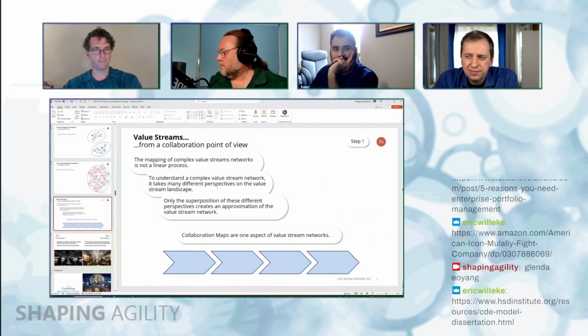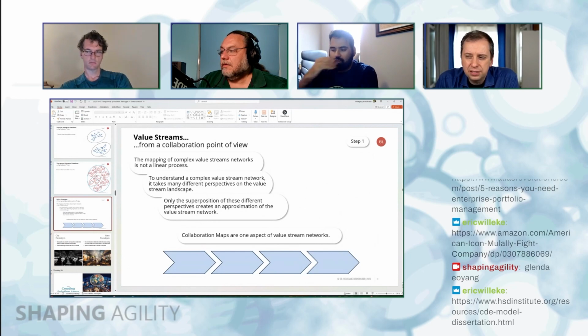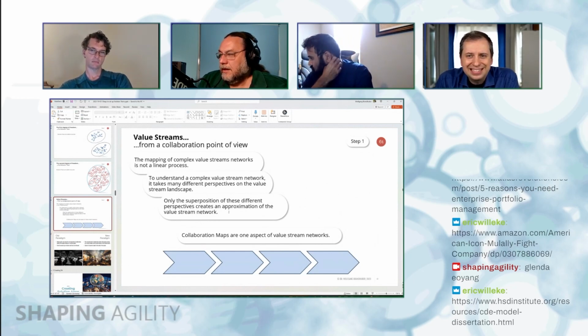So I'm really curious about this statement that I made here. Do you agree with it? On that slide I'm saying that the mapping of complex value stream networks is not a linear process. To understand a complex value stream network, it takes many different perspectives on the value stream landscape. Only the superposition of these different perspectives creates an approximation of the value stream network. Is that something you would agree with?